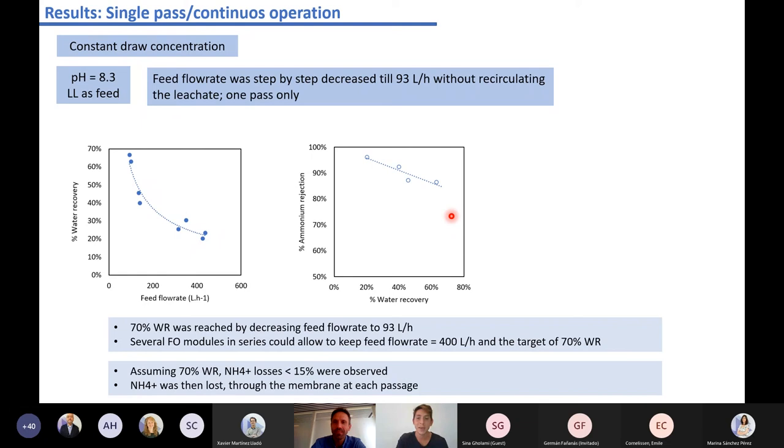And since ammonium was the main technical and quality problem we got in our experience, we wanted to check the results in terms of ammonium rejection in this single pass. And we see that with only one pass, we observed lower losses of ammonium passing through the membrane, suggesting that the high loss of ammonium we obtained in the previous experiments was because of the batch operating mode. Each time the feed passes the membrane, there is an aliquot, a percentage of ammonia passing through the membrane. So the more you recirculate, the more ammonia you lose.